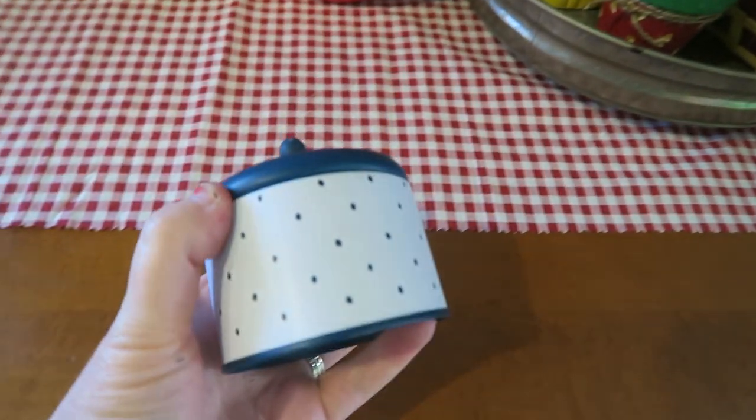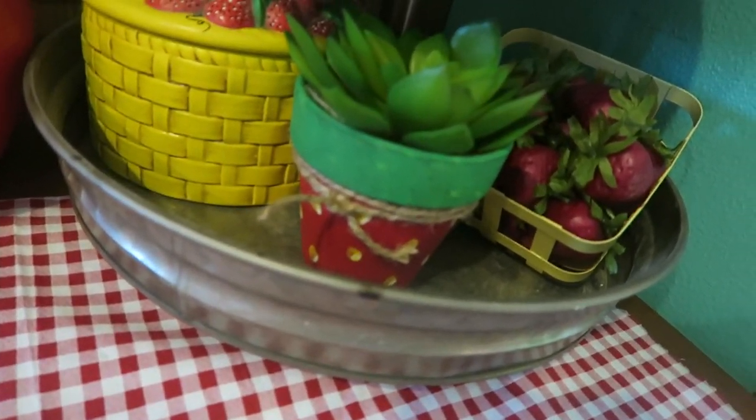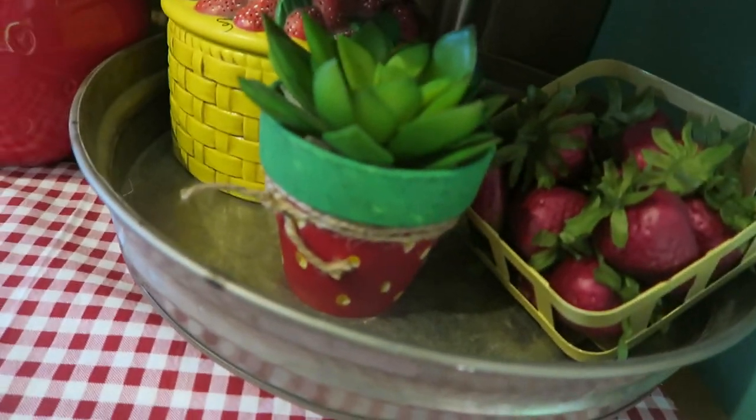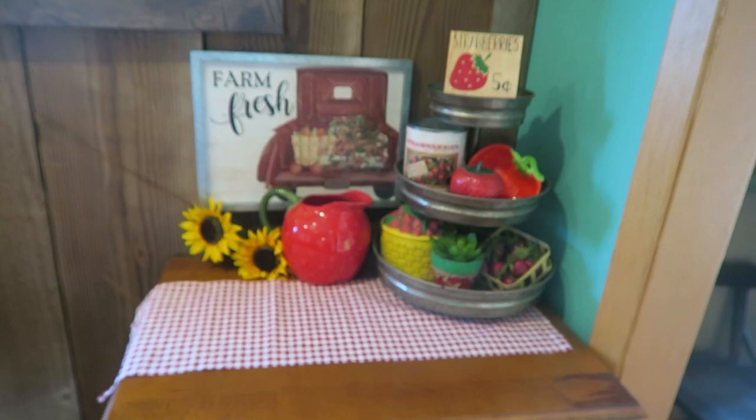Okay, I think I changed my mind. When I stepped back and looked at it a little bit, I didn't really like the way this paired. There's really not much navy over here. So I'm putting this little DIY that I did with the terracotta pot to make it look like a little strawberry with a succulent in it. I think that looks way cuter over there.